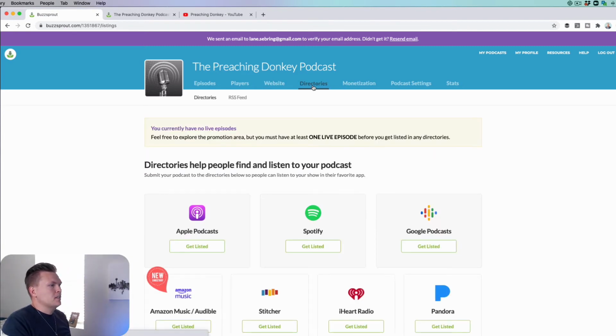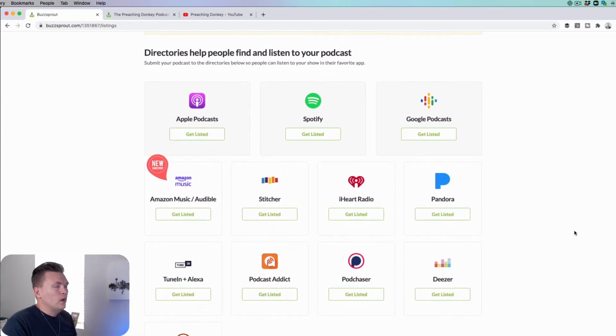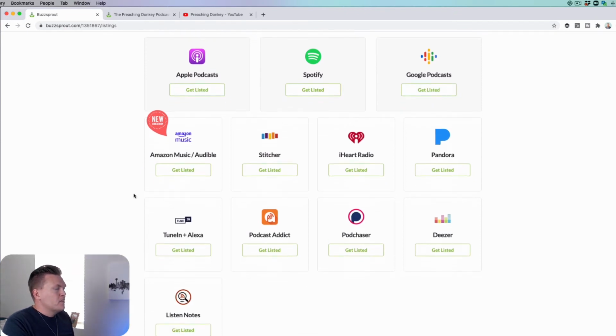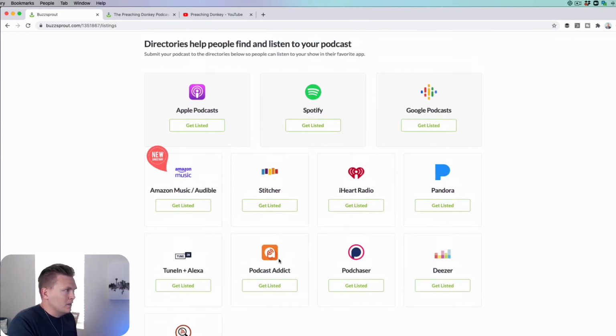Okay, now directories. This is where Buzzsprout comes in handy, and I'm very excited about this. So once I upload an episode, I will be able to go to each one of these and get listed. And they go ahead and put the top ones, the top 3, at the very top. 95% of podcast downloads are between Apple Podcasts, Spotify, and Google Podcasts. But then from there are these other directories that they recommend. And I'm going to list on every single one of them just because why not? You do it one time and then you're in.